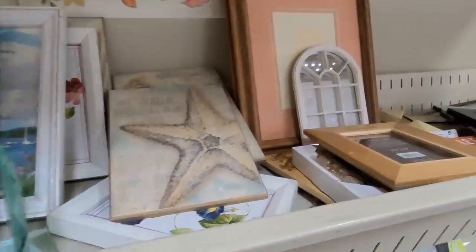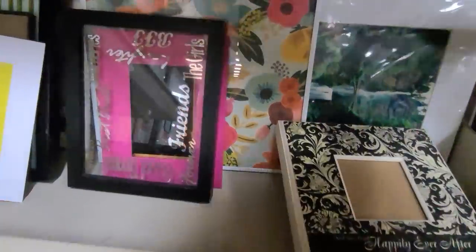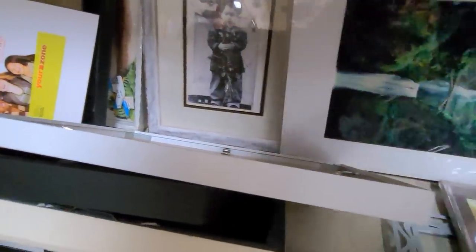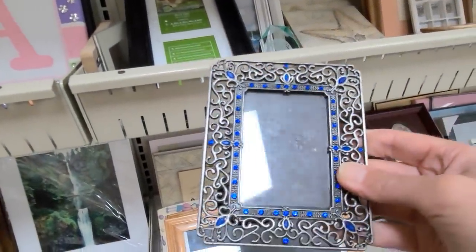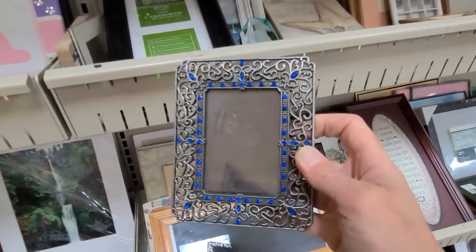Check this side. A lot of modern canvas prints, just fun pieces. This looks like a photograph here. It's a waterfall. I just looked up to see this lovely little miniature picture frame. It's metal with some jewels, blue jewels, for $2. I think it's just made to look old, but it would look super in a vignette with some cobalt glass and metal.